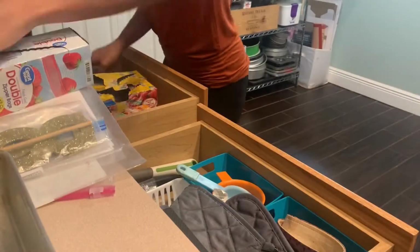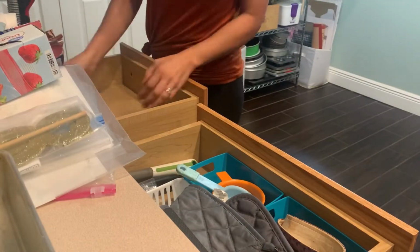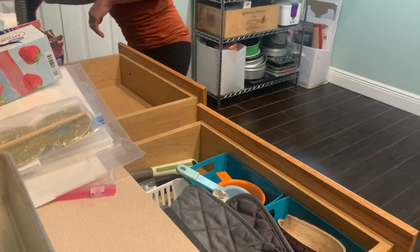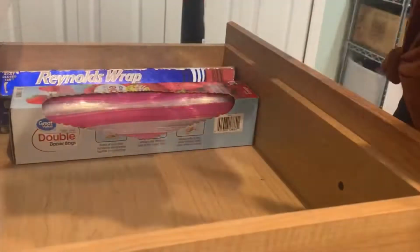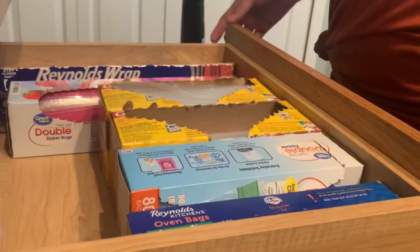I'm not exactly sure how so much rice got into this drawer, but this was the drawer with all of the Ziploc bags in it. And while it wasn't messy, you can see that the drawer needed to be vacuum cleaned and wiped down.